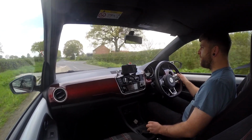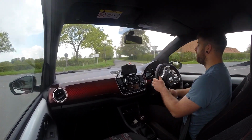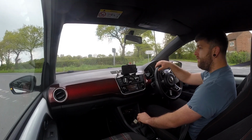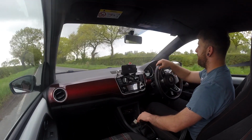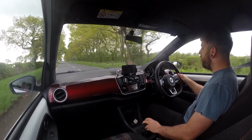One of the biggest things that people talk about on the UPs is the fact that they've got drum brakes on the rear, but do you know what? If you didn't know, I dare say you probably couldn't tell. It's certainly not under braking. It's enough for what you need and the sort of speed you go in. Like I said, this isn't a million-mile-an-hour car. You don't necessarily need huge brakes. You just need to be able to slow down for a corner.